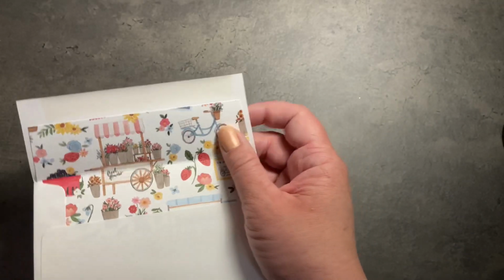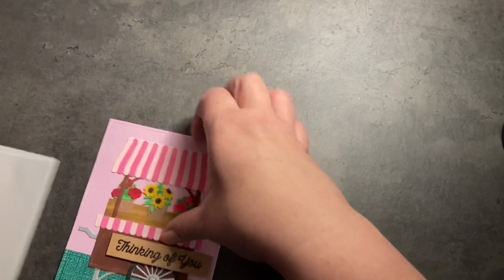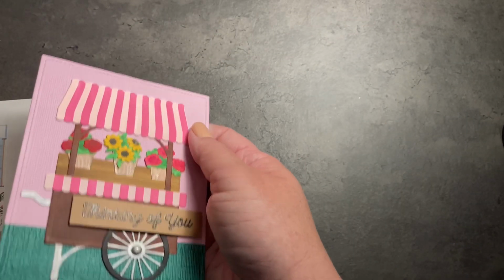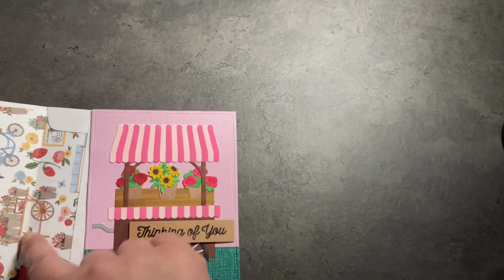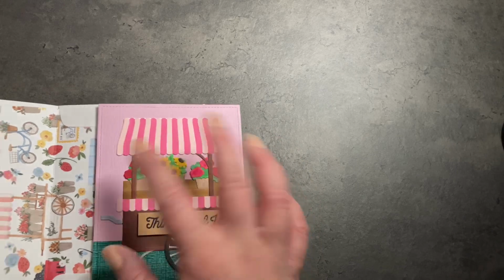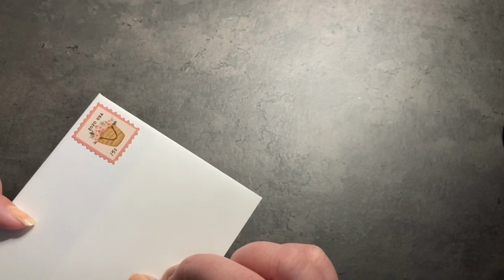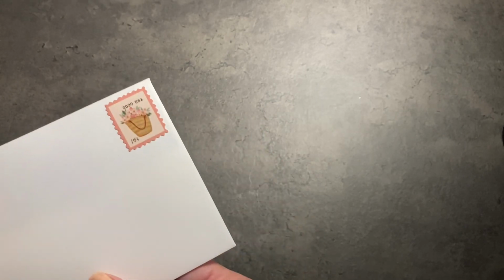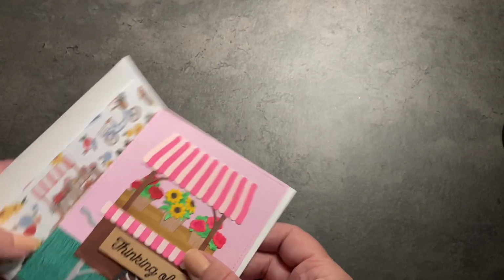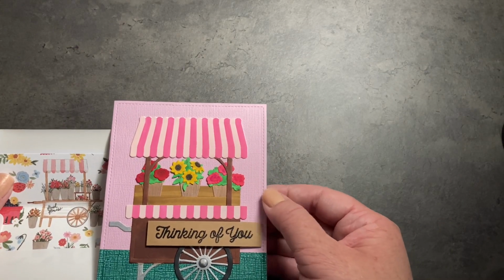So what I came up with was creating an envelope liner for a card. And I think that I'm going to redo this. Well, not redo this, but I'm going to make another one of these cards that has this same color palette, and then I'll use this envelope to correspond with that. And then I also put one of the postage stamp stickers on the front, and this will be something I hand deliver, or there's plenty of room for real postage there. But I just loved how that paper coordinates with this die.